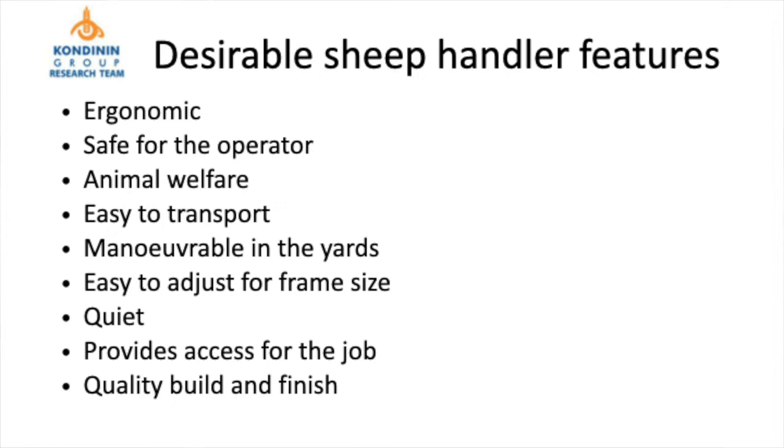All the basics come into play, build and quality of finish. If you're going to have it in a set of yards, it's a pretty harsh environment. You need to make sure it's going to last for a long time and provide you with good service life. And it's not going to break or fail in the middle of a mob of sheep.